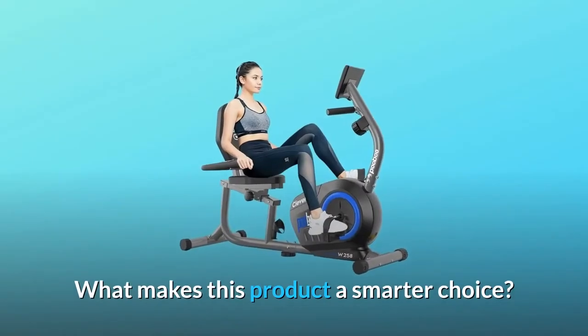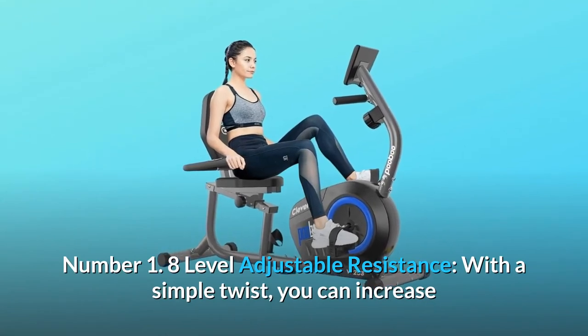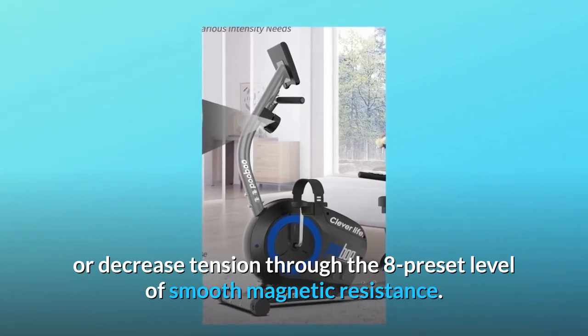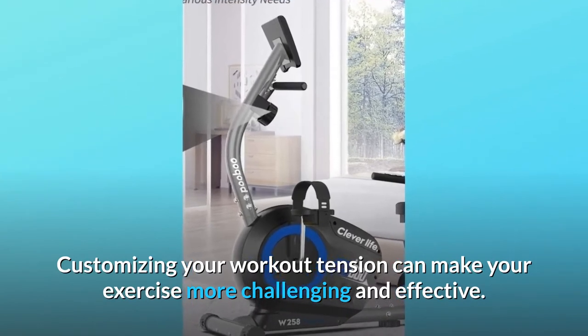What makes this product a smarter choice? Number 1. 8-level adjustable resistance. With a simple twist, you can increase or decrease tension through the 8 preset levels of smooth magnetic resistance. Customizing your workout tension can make your exercise more challenging and effective.